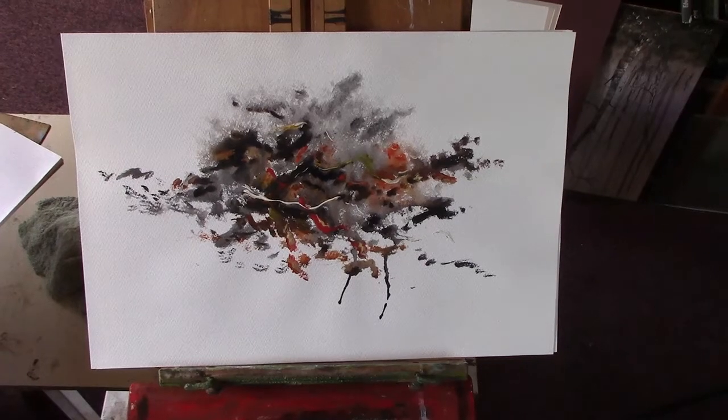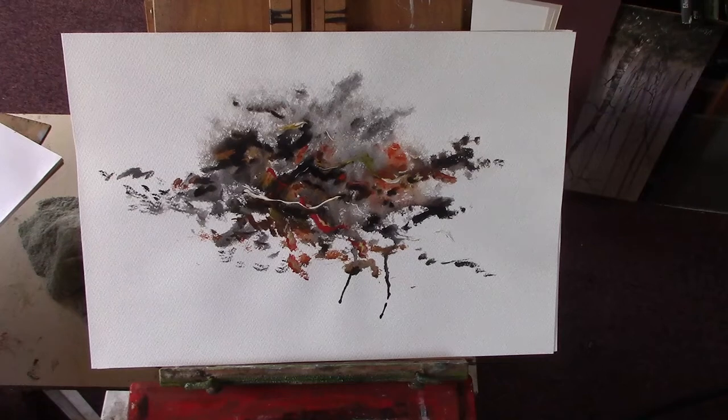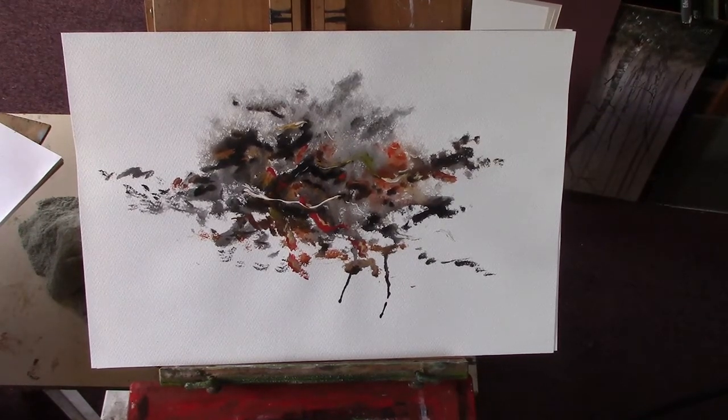Hi folks, I don't think I'll paint today. I've just gone back through my early abstracts here. I did these two or three years ago. This one is acrylic on watercolour paper, Bockingford. I think it's Bockingford. It's quite large. It's got no rule.